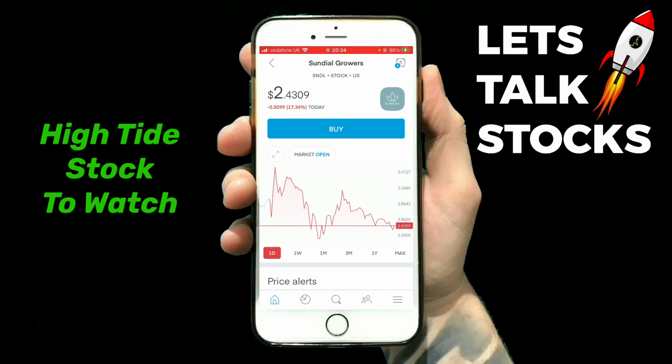Firstly, Sundial was turned into a bit of a trending stock. What I mean by that is it got banded all over Twitter, everyone was sharing it to the moon, all the usual stuff that happens when a stock starts trending and becomes a meme stock and people all jump behind it just to make a quick buck.